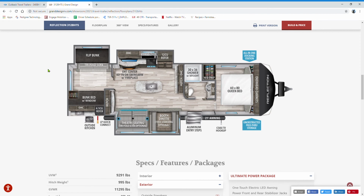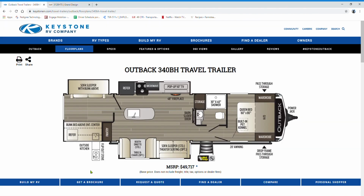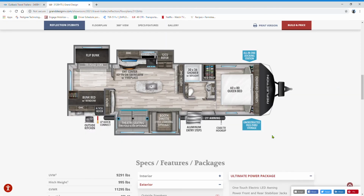Now, what we did have an option for the Grand Design is, because this Outback, this 340, is a newer floor plan. It came out in 2019. So we're starting to see the 2021s roll into the lot now, which is actually what we looked at, the 2021. But with the Grand Design, this floor plan's been around for a little bit longer, so you can get into the used market.